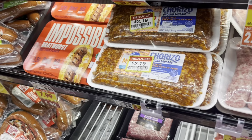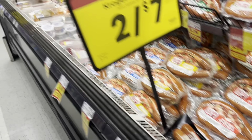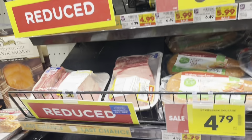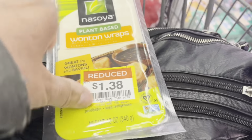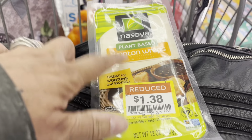Oh, some chorizo. We don't see that on clearance very often. I'm gonna grab these. Yeah, I am, thank you. We have some nice steaks and stuff, but we don't need any more steaks. Grabbing another package of these wonton wrappers. I found a great recipe that I'll share with you guys later that uses these.